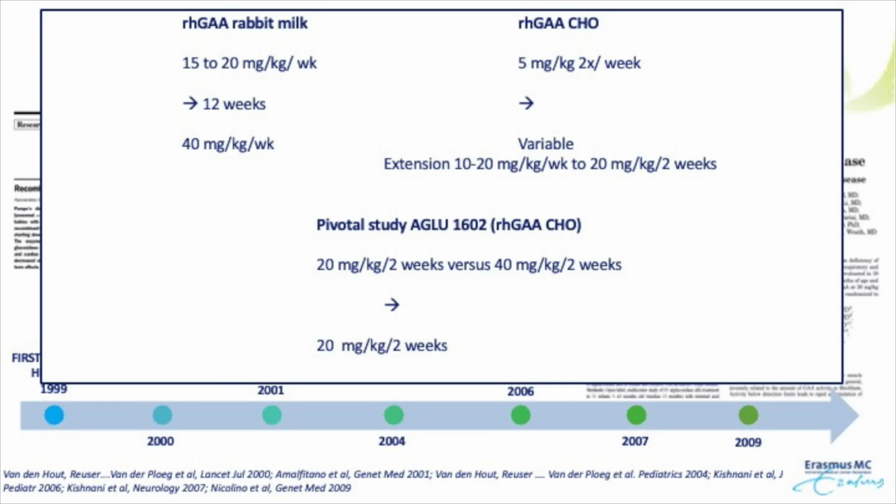These studies were followed by a pivotal study that compared 2 dose regimens, 20 mg per kg versus 40 mg per kg every 2 weeks. From that study, no significant differences between the 2 doses were found in that specific cohort, and therefore 20 mg per kg every 2 weeks was chosen as the dose to register.